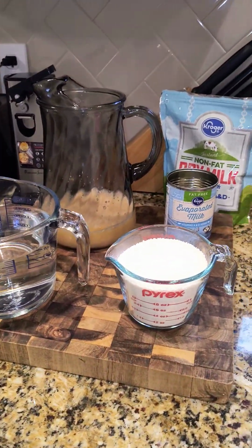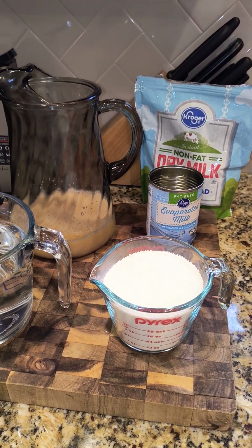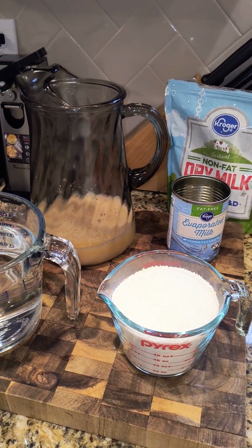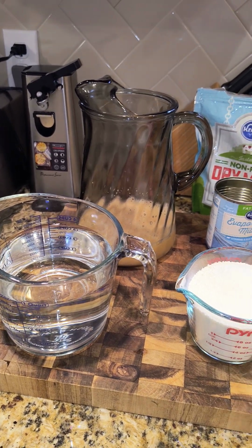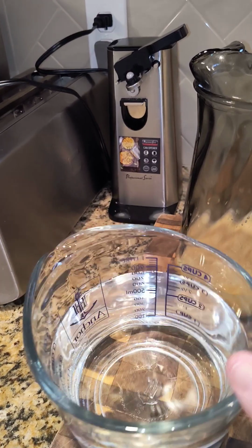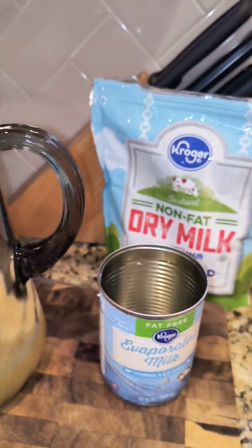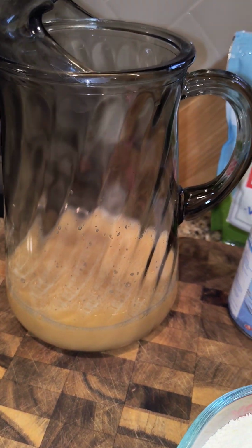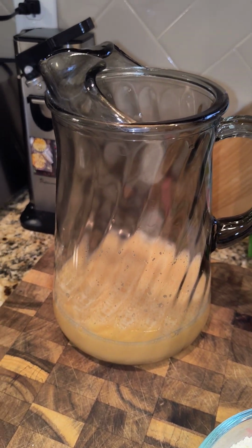I want to get back to the meatballs. They need 2 tablespoons of milk, and I'm out of milk in the refrigerator, so I'm going to mix up this non-fat dry milk. I already went ahead and emptied this evaporated milk into my glass container. It does call for a glass container. That way you can see your milk, how much you have.